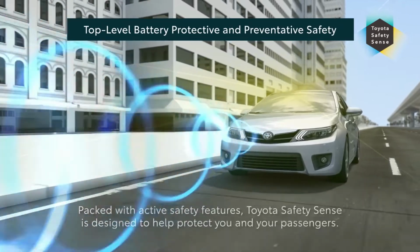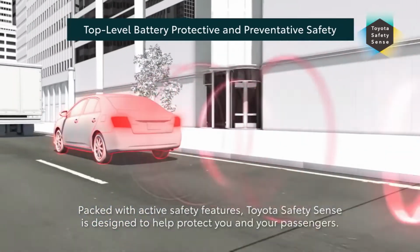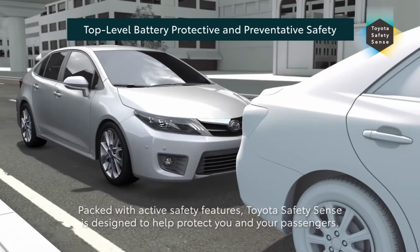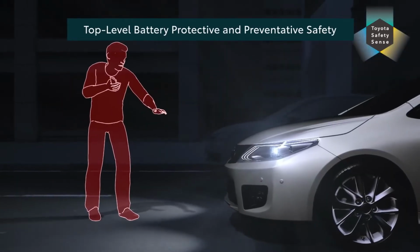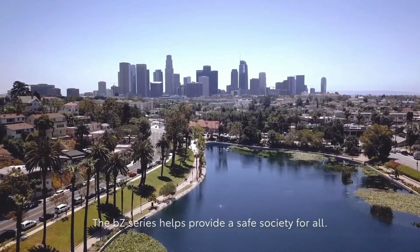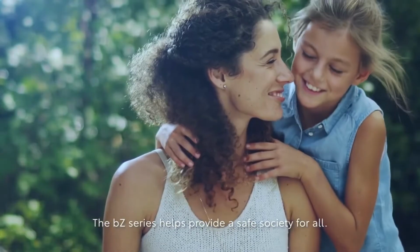Packed with active safety features, Toyota Safety Sense is designed to help protect you and your passengers. The BZ series helps provide a safe society for all.